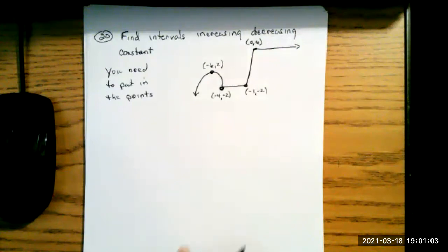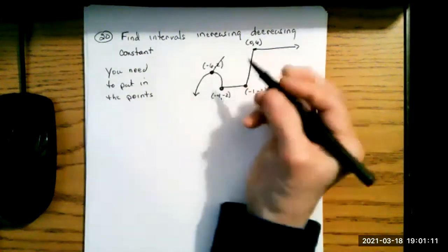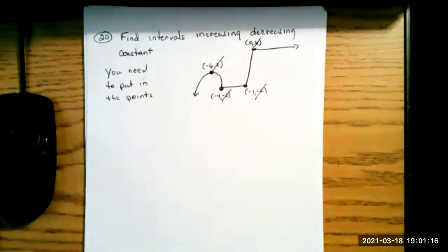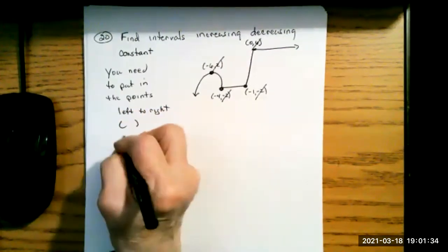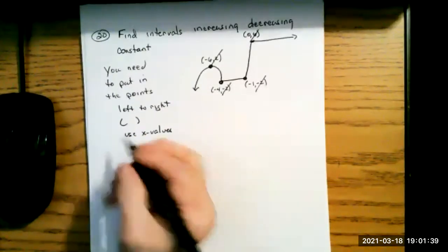Now, since this problem does not ask for range or domain, just to keep yourself straight, I would go through and mark out these y values, not the x's, the y values, if I were you. Because that will keep you from using those maybe. Okay, we want to go left to right. Remember the rules. Left to right. Use parentheses and use the x values.